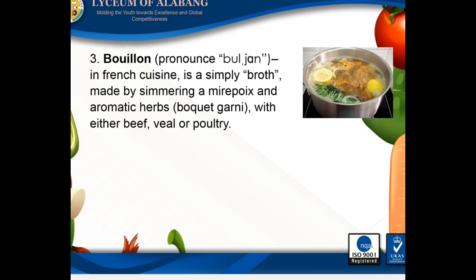So the question here is, what is the difference between stocks and bouillon? Anyone? Okay, so the main difference between bouillon and stock is that bouillon is made by simmering meats, whereas stock is made by simmering bones. Also, stock is generally unseasoned or only lightly seasoned, while bouillon is seasoned to give it a strong flavor. Understood?